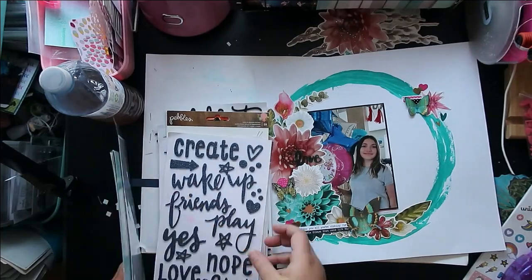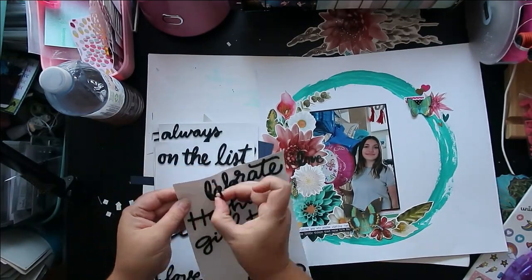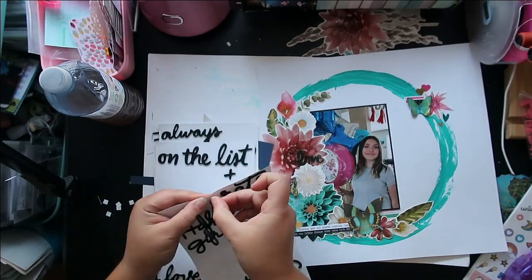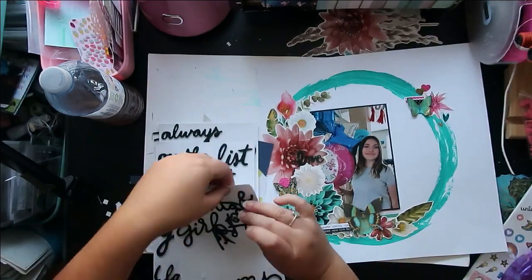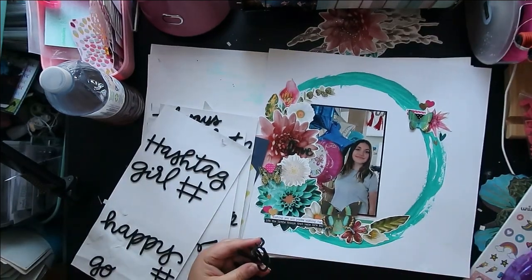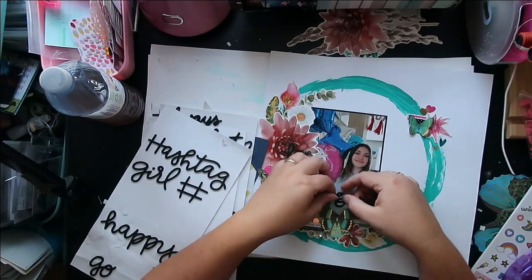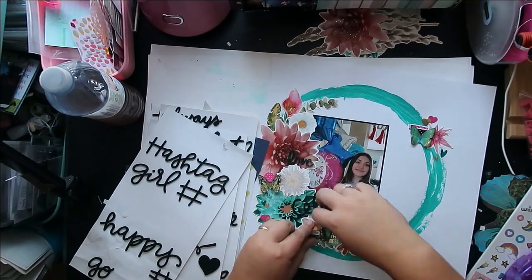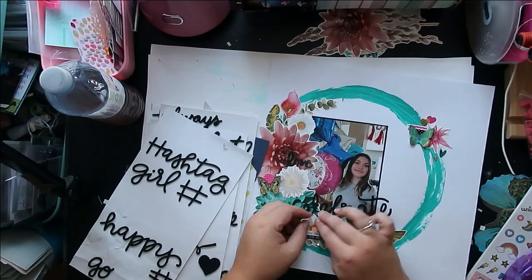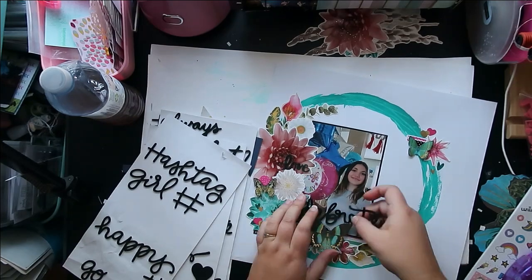So I tried to pick elements from the rest of the cluster, the kind of floral cluster, to add there. So there's a little flower and a butterfly and some black and pink from the little planner sticker sheet that I have, and some hearts and things like that. So all of those elements kind of came together in a smaller scale up in that little section of the circle. And now for the title.